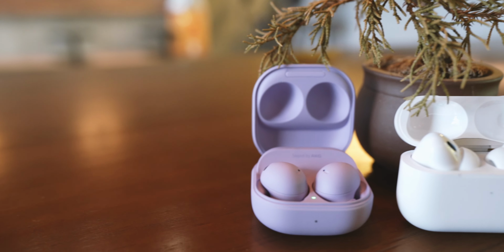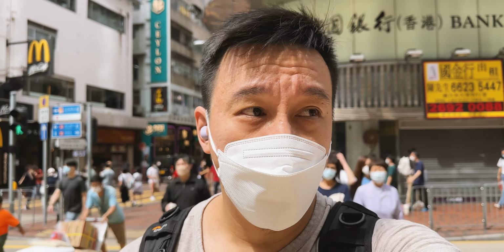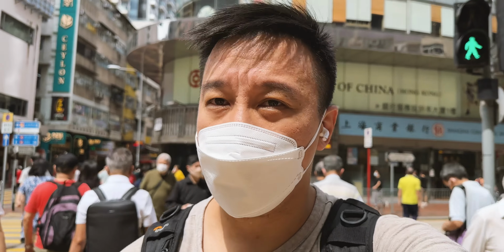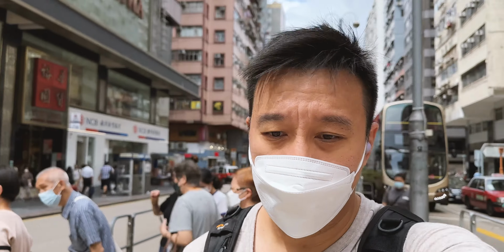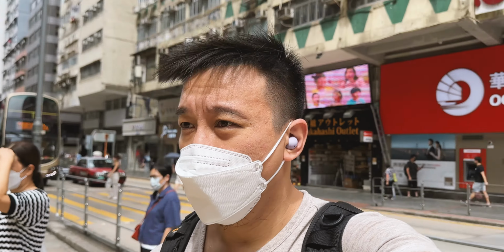So as mentioned, the active noise cancellation for both buds is really good. I live in one of the noisiest cities on earth, and I'm just very happy to have either of these earbuds in my ears when I'm outside so I can block out some of the constant traffic sound. In terms of how strong the noise cancellation is, I can't really pick a winner. They're both really good to my ears.